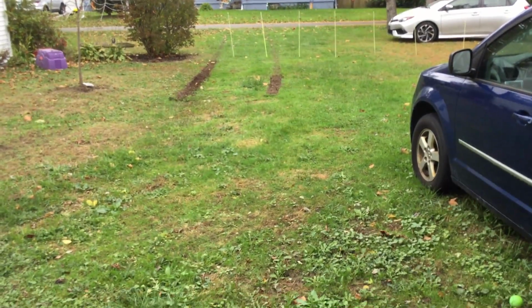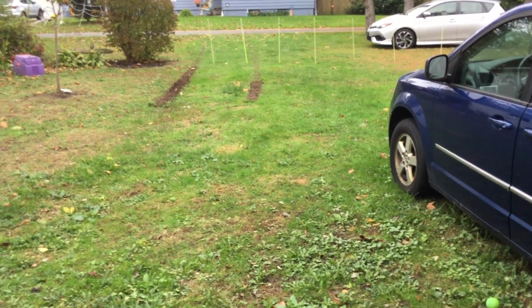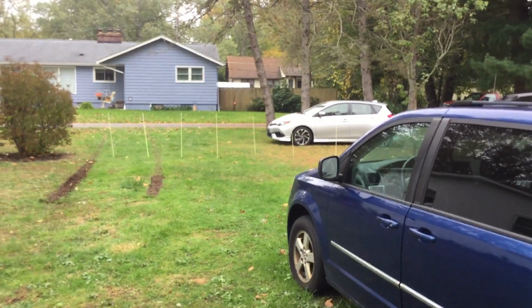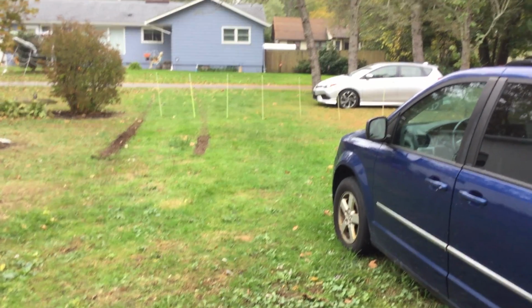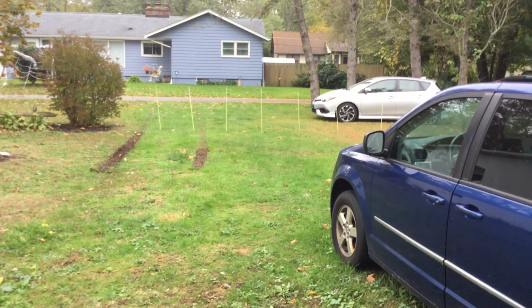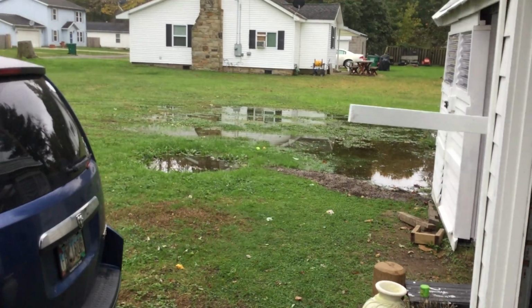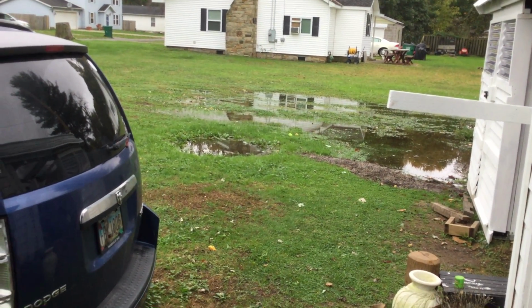And yeah, the water problem, it's bad enough that I had to tell the kids, don't park back here no more. At least for the winter. We're done. I don't need more trenches, dirt things. That water, I need to get drained.